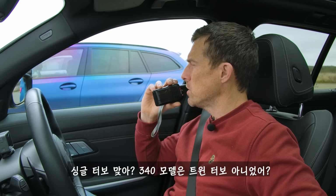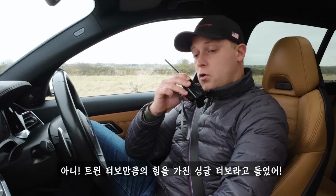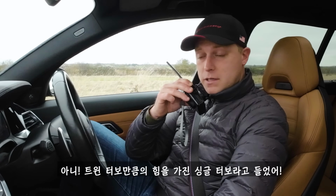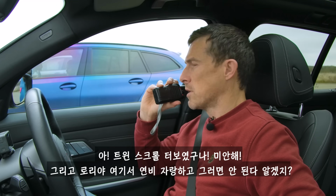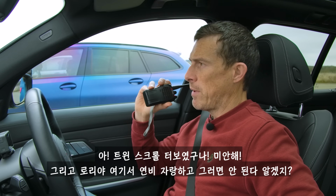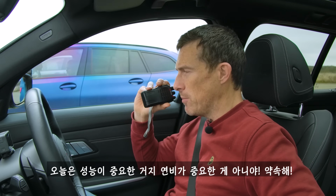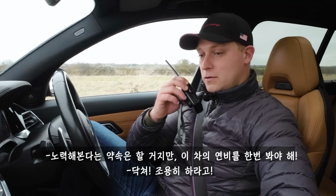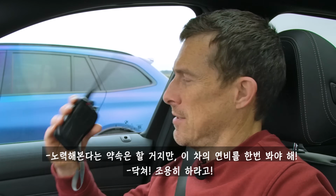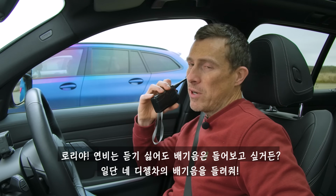Are you sure it's only got one turbo? Doesn't the 40 have two turbos? I've been reliably informed that this has one twin power turbo. Oh, twin scroll. Okay, right. My mistake. You've got to promise, Rory, that you're not allowed to really go on about economy or anything in this drag race. It's all about performance, not efficiency, okay? Do you promise? I'll try very hard not to, but you should see the figure I've got here on the screen. Shut up. Just shut up.